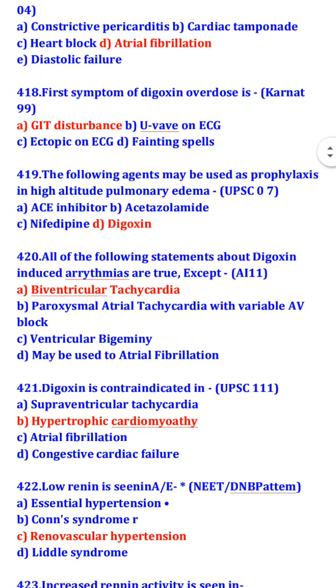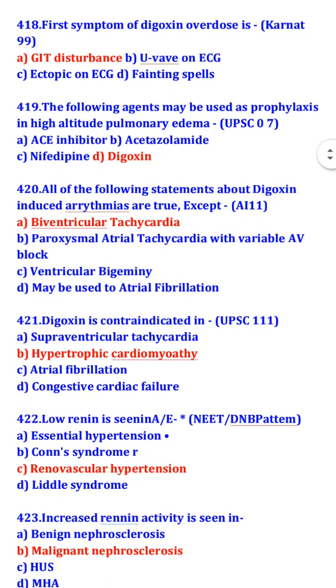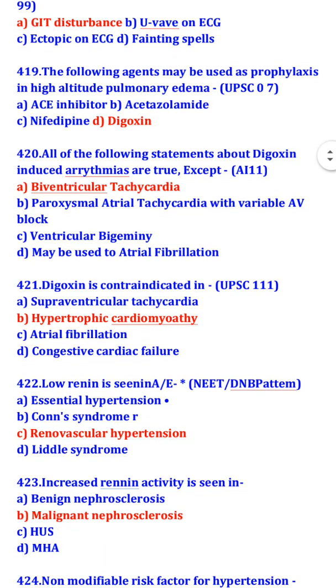Digoxin. All of the following statements about digoxin induced arrhythmias are true except biventricular tachycardia. So true is paroxysmal atrial tachycardia with variable AV block, ventricular bigeminy, and may lead to atrial fibrillation. Digoxin is contraindicated in hypertrophic cardiomyopathy.